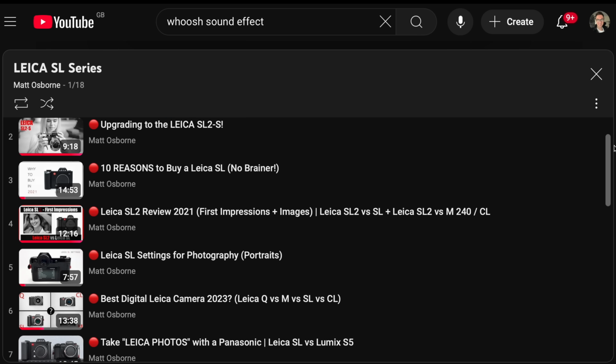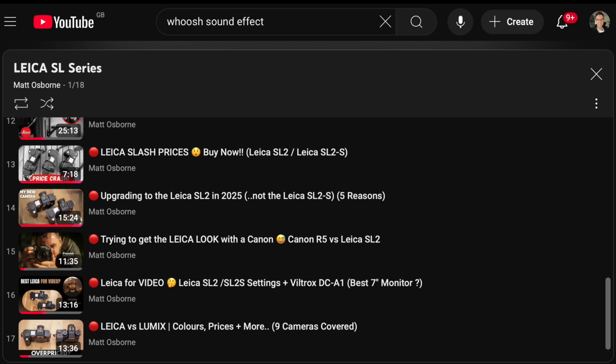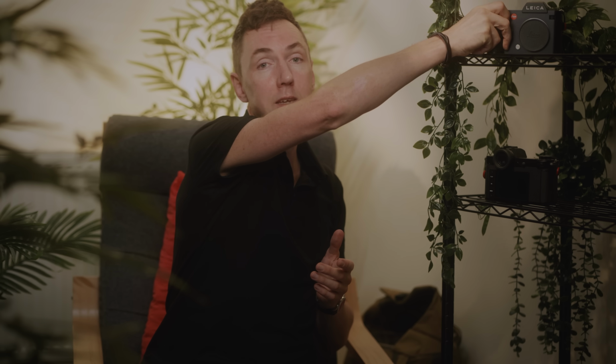If you're a new viewer, I'm a long-term user of the Leica SL series cameras. As I say, I've enjoyed my Leica SL for a long time. I've still got it, it's just up here. Great camera, but I wanted a camera that could offer me better video capabilities.